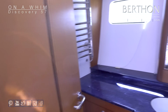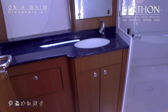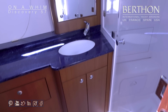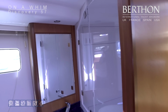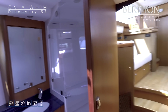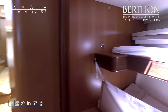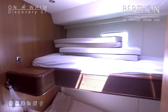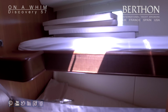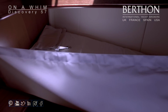The heads compartment is enormous. It has a separated shower, lots of storage, looks hardly used, and then into an upper and lower berth cabin with really long berths. Cockpit cushions, which are all in good shape. All the berths, as you would expect, have lee cloths.